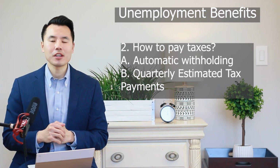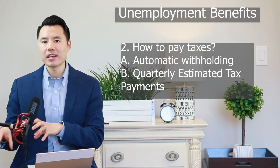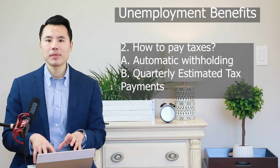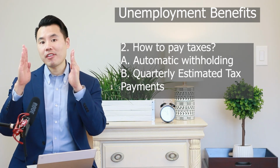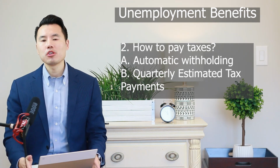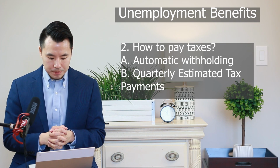So when you're filing your 2020 tax return, and you realize that you're owed taxes at the end of the year, even though you selected automatic withholding, it might be because of that shortfall we're talking about. They've only withheld 10%, but you actually owe 25% on every dollar that you receive in unemployment benefits, so that gap there. So you might experience that when you're filing your 2020 tax return.